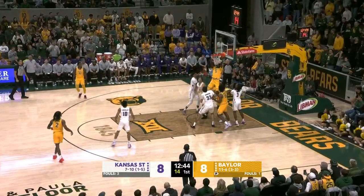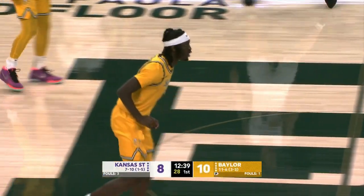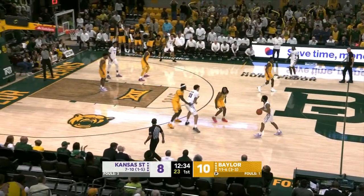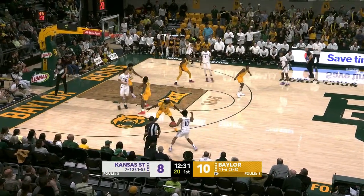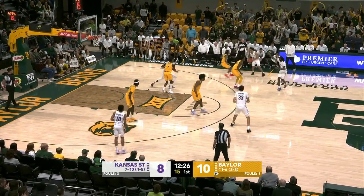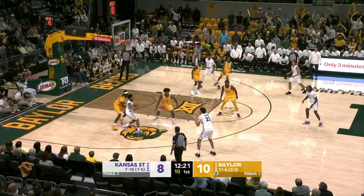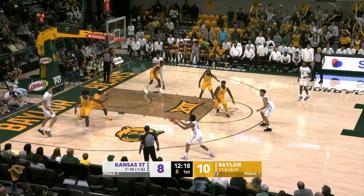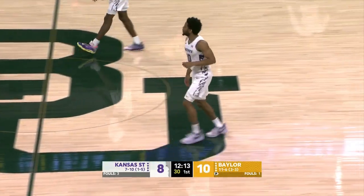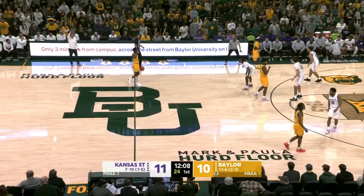Edgecombe off the bounce, can't finish, but Asamoah knows how to clean it up. Got to put a body on him. Skip pass to Castillo. He will get it back from the wing and knock down the three. Pretty offensive set for Kansas State. Oh, that's beautiful pitch and catch. One dribble, see where the defense is and play unselfish.